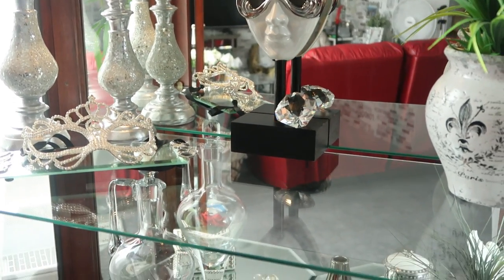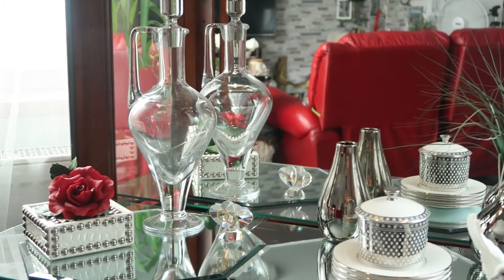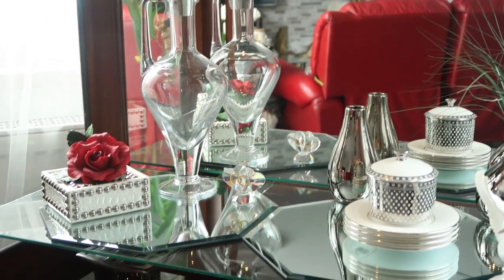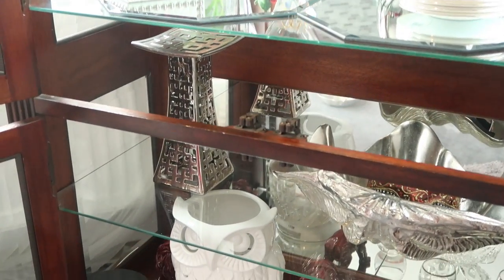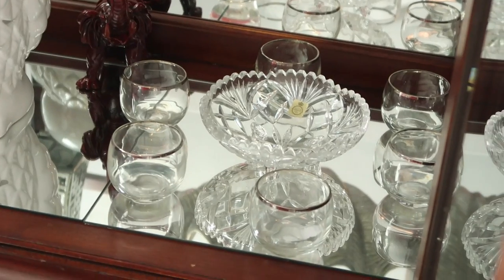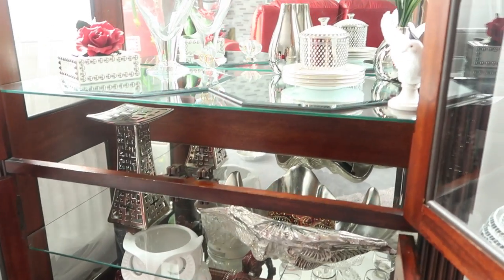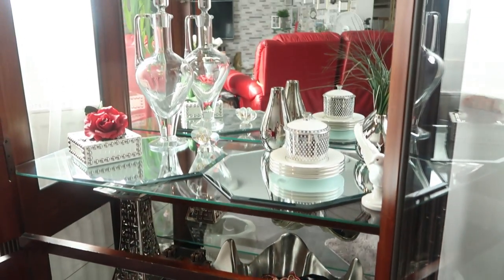This is my favorite shelf of all. I just created this. I put those coasters from Z Gallery in there. Down here, that bowl is from Z Gallery. I am on a hunt to replace that big owl. I need the right height and scale, so I'll be changing that out soon. This is an overview of my china cabinet. It's so beautiful.